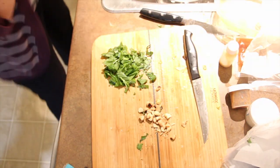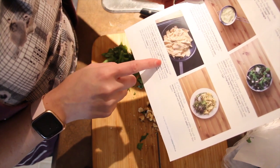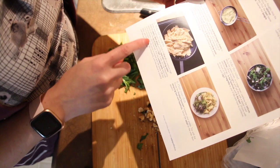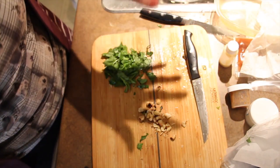Okay, so set aside. In the reserved pan, heat olive oil on medium-high, add pesto, demi-glaze, reserved cooking water, spice blend, cooking until thickened, 3 to 5 minutes, and then adding pasta. Oh, that's pretty good, so just add everything else.